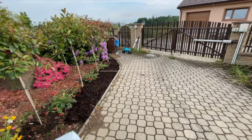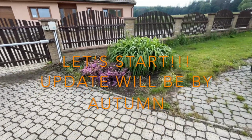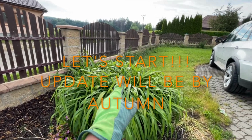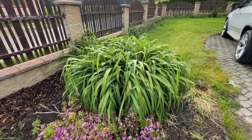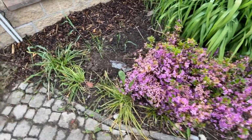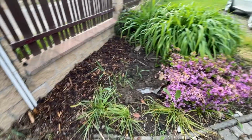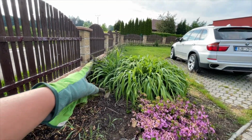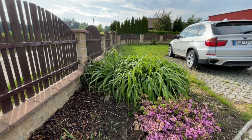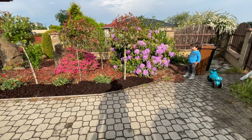So this is the gate. This is the other side. All the way there. That's the other side of the house. These are the plants. This has yellow flower, but that's just in the beginning of spring. So from this side, the gate, and there, it's just grass and some newly planted plants around the fence area there. And then the other side is this.